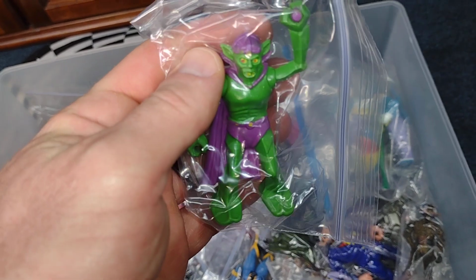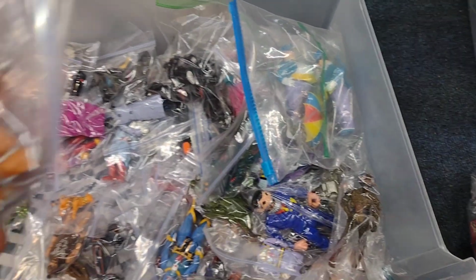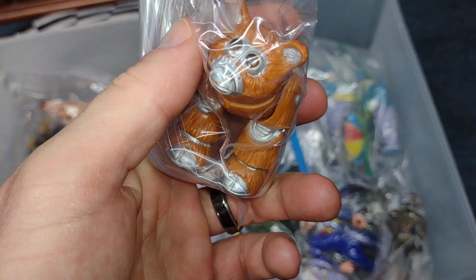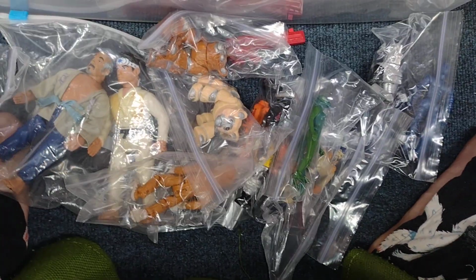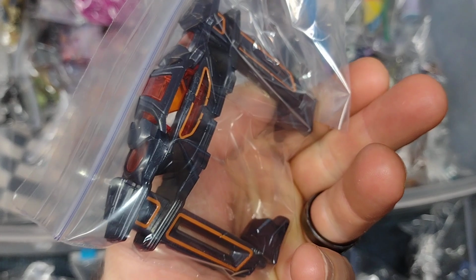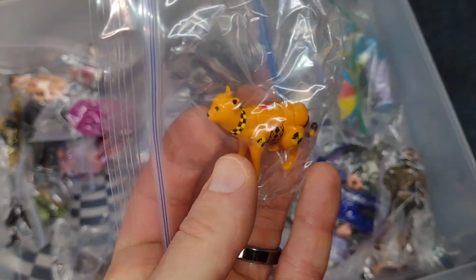It's another one of those Star Trek aliens. Here's the other dark brown Daggett. So you can see the variations. You got the light one and the dark one. Here's a little Tron die-cast toy. Crash Test Dummies cat.